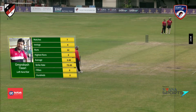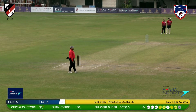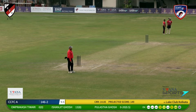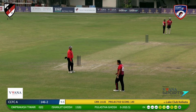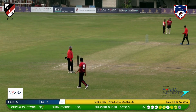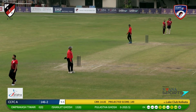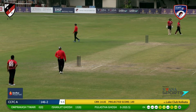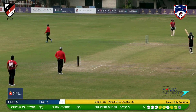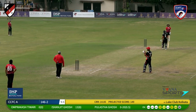Eager to see who comes out next. And it looks like it's going to be Om Prakash Tiwari. Will CCFC reach 150? An absolute legend of the game. In this year, in 10 overs. It's 146 and only 2 wickets have fallen. 146 on the board. Can they get to the 150 mark? We've not seen it in T10 history, I would think.